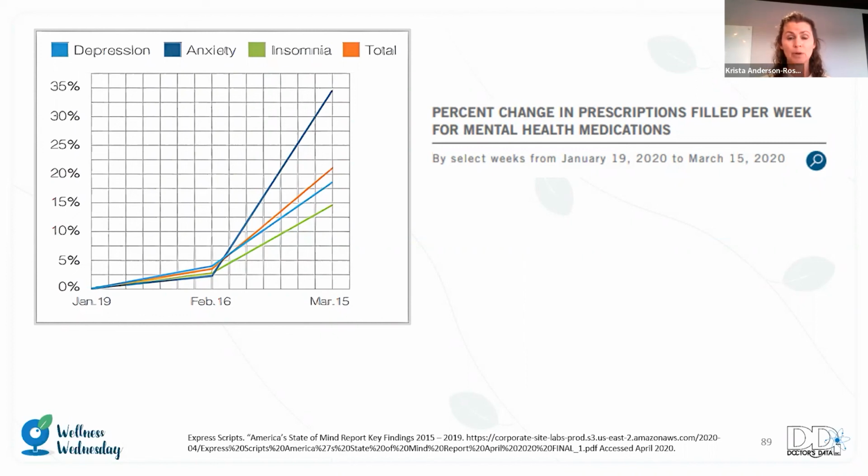Anti-anxiety medications alone in the dark blue rose 34%. 78% of all anti-insomnia, antidepressant, and anti-anxiety prescriptions filled during the week that ended March 15th were for brand new prescriptions in people who had not used these medications before.